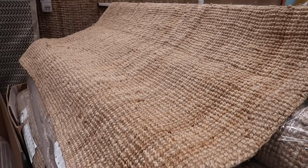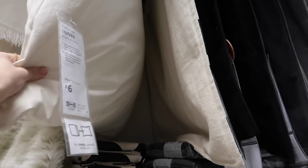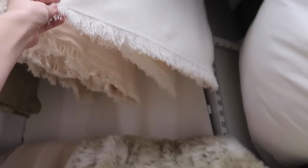I'm trying to find out if this is the cushion cover or the cushion pad, inner 60. I don't know if that's the inner cushion or if I need to get a cushion cover for it. Whatever it is, it's £6, but if it is the actual cushion, I might get that. Yeah, I think it is. Cushion pad inner, £6. I like the size of them, so I might get a couple for our bed. That's nice as well, actually.